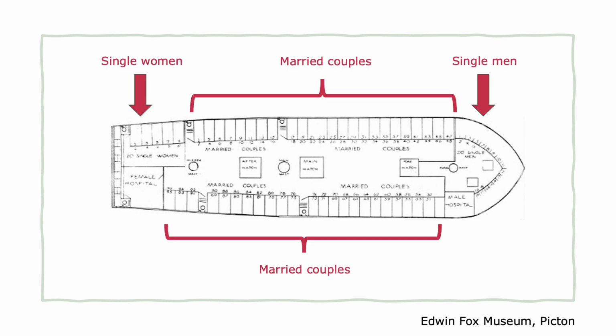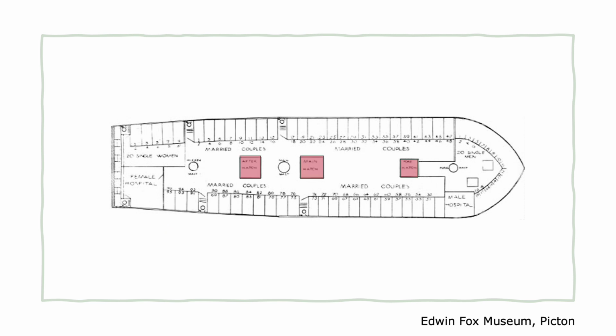So you've got the single women in the stern, married couples with their children in the middle, and the single men in the bow. Have a look here. That's where the main hatches were. So that was the source of the natural light. So it'd be quite dark in there.